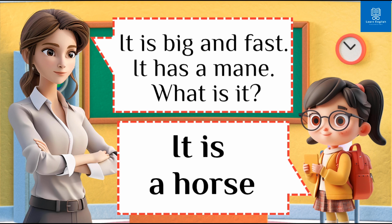It is big and fast. It has a mane. What is it? It is a horse.